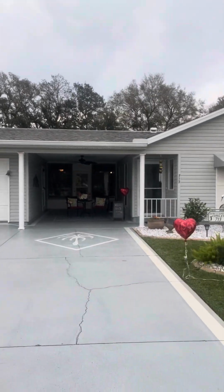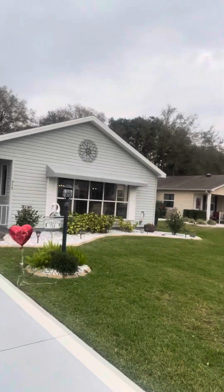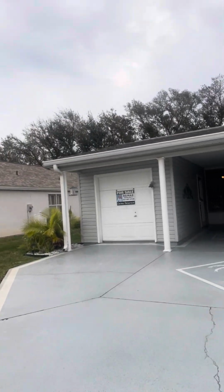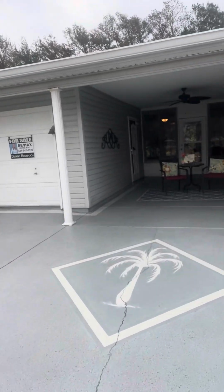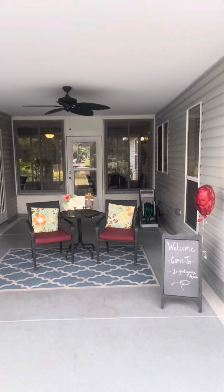Hi, and welcome to 713 Cortez Avenue. I'm here in the Village of El Cortez doing an open house, and I wanted to show you this great property. Cul-de-sac at the end of the street. Nice painted driveway. And this carport is the gathering spot for sure.